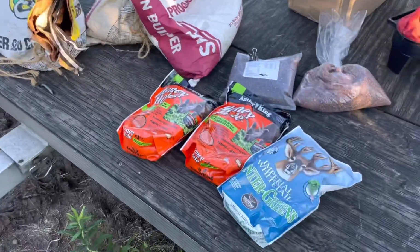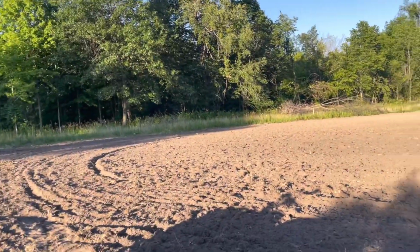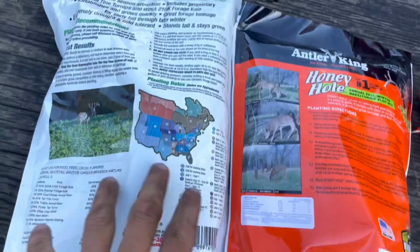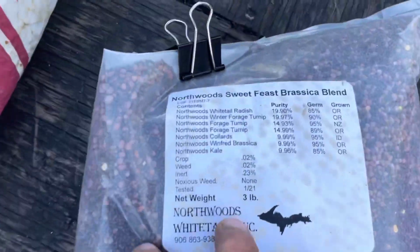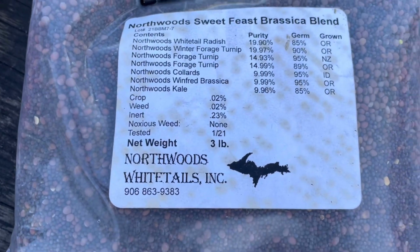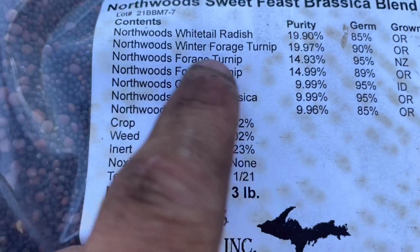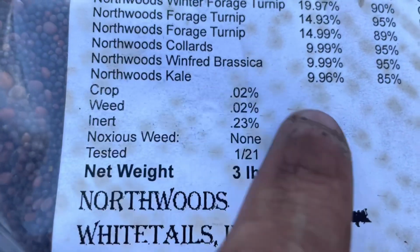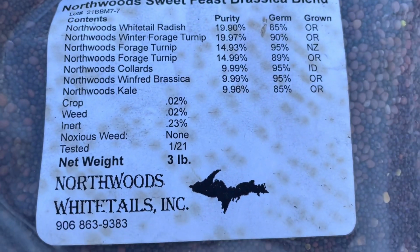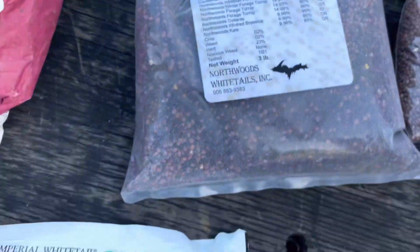So yeah, I'm going to start mixing up some of this stuff. I'm going to start on this bigger side here. Out of all three of these mixes here, here's a good look at each one of the tags, what's all in it. The Northwoods Whitetail seed is probably the most diverse blend with the most different types of plants out there. These collards are one of these Winfred Brassica. One of these ones is like a 4-foot Brassica that the deer don't really eat much on, but they got, you know, a little bit of everything in there.